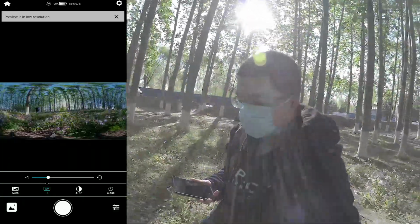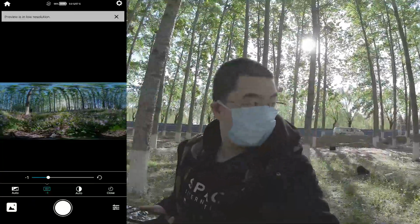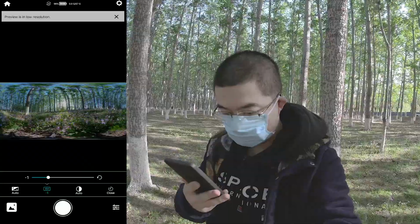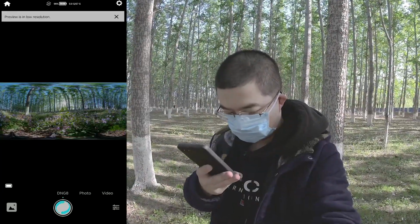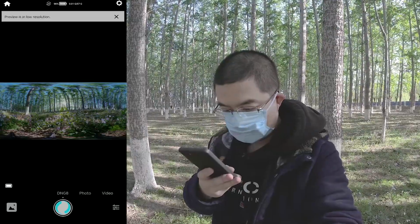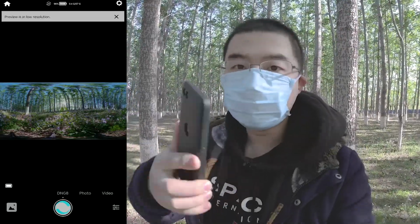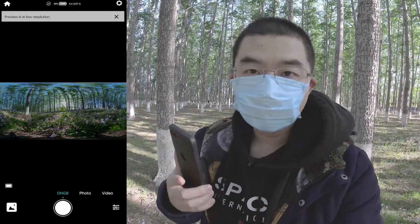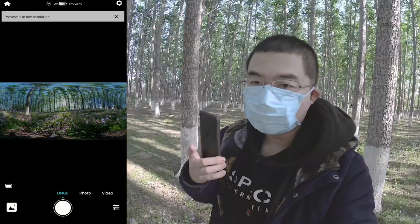Now I'm walking far from the shooting spot, so that I could be invisible in the final shot. And you can see now I'm invisible. Take the shot. Okay, first one. And because the flowers are moving around, capturing DNG8 and stacking RAW parts will give you the best possible quality without any ghosting.